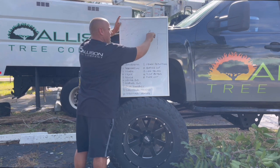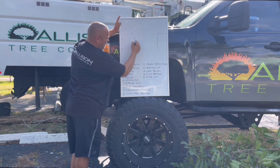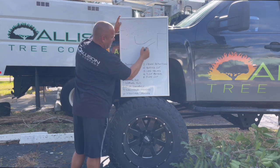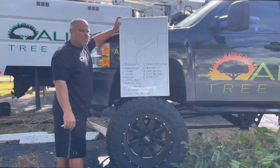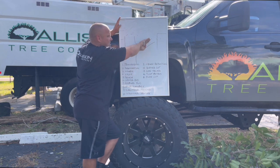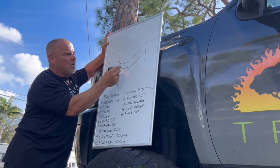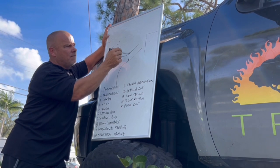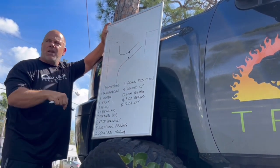We do the three cut method to avoid limbs ripping. This is kind of important, guys. Let's say you're taking out a large limb. With the three cut method, you don't just start cutting on the top, because this limb is so heavy, it's going to rip the bark right here, okay? So we'll do a little undercut here. Then we'll do a top cut just in front of it, right? This limb pops off. And then we're going to do our final collar cut.